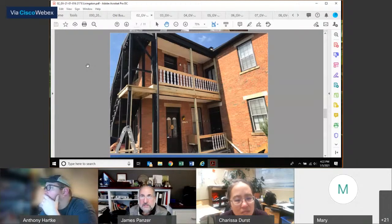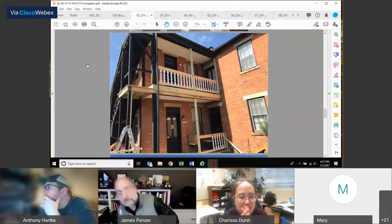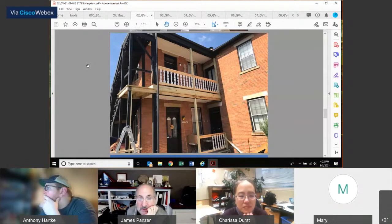If it was acceptable then, and we're going on the principle that it's replacement in kind, they're using the same design as what was there before, then we should be doing that. We shouldn't be allowing a different design to go in there. If they want to apply for a new design, then we need to be reviewing this in terms of a new design. I'm just saying.